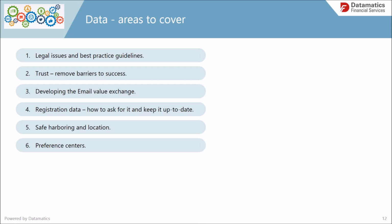Collecting data, first-party collection of data, is actually reasonably straightforward if you follow a very simple rule, which is the value exchange. So on point 3 there, if we look at things like email, people will give you an email address, but only if they realize and perceive the value of what they're going to get back from that email address being handed over is greater than that email. And that's the same for any data.